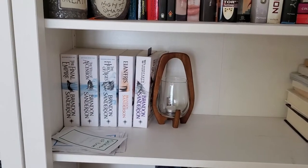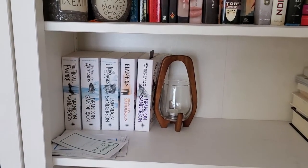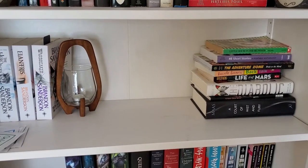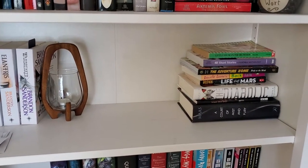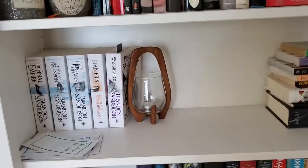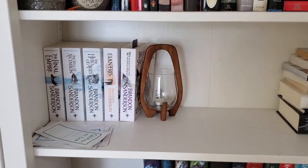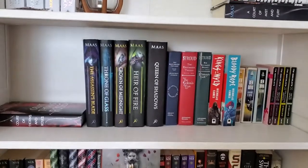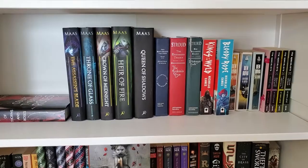This next shelf is going to be my Cosmere shelf. Right now it's part Cosmere, part TBR shelf. So those are the books I read last month, waiting to be wrapped up. And I have my TBR cards for this month up there. So, eventually, Cosmere. Back to series. We have Sarah J. Maas. So, yeah.